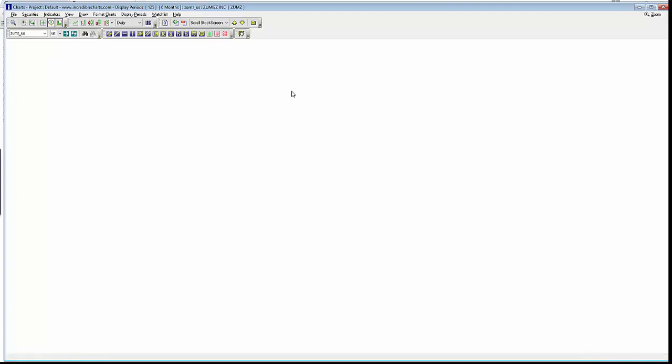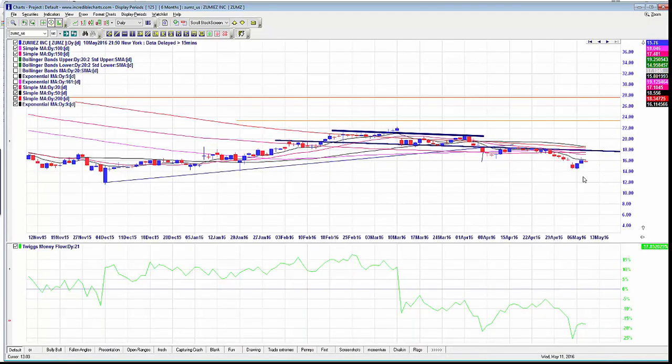Another one also that we're quite excited for tomorrow, ZUMZ. Again, contracting range candles, volume 528,000 on Friday, 497,000 yesterday, only 290,000 today. Looking like that's about to turn off that gap resistance as well as the moving average ahead. So also very excited about ZUMZ, wanting for it to turn down as well.